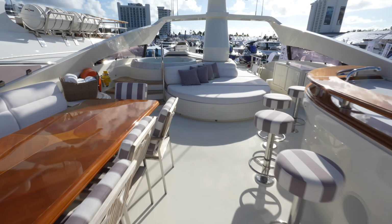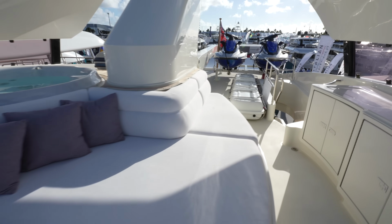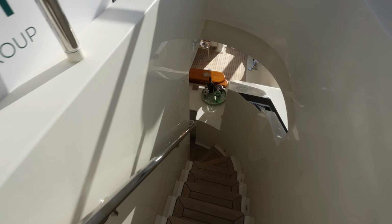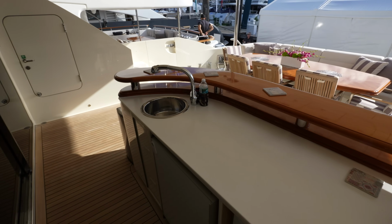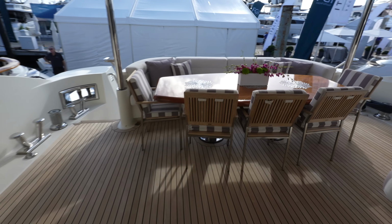So you'll have to let me know what you think of this amazing Flybridge area. You have so many fun spaces in addition to all of the great storage. And I think that Flybridge is one reason why this model is extremely popular. And now we're gonna head down to the engine room.